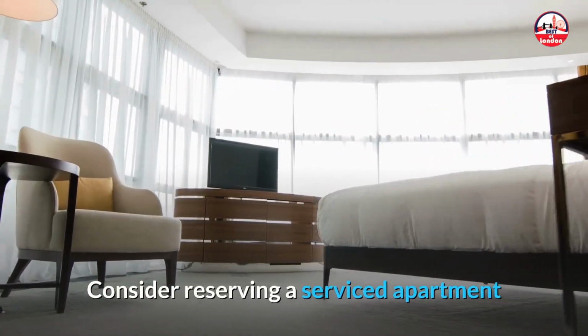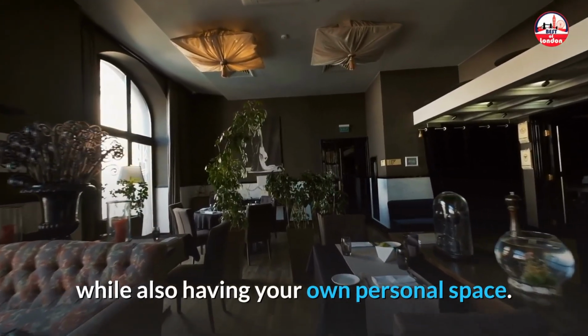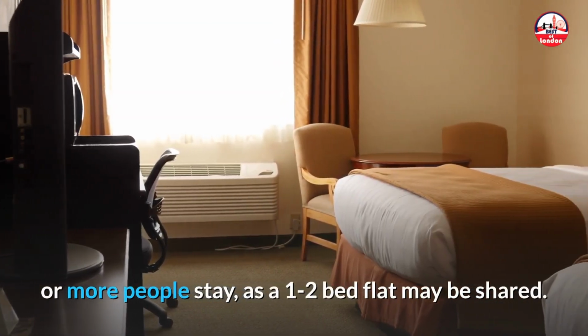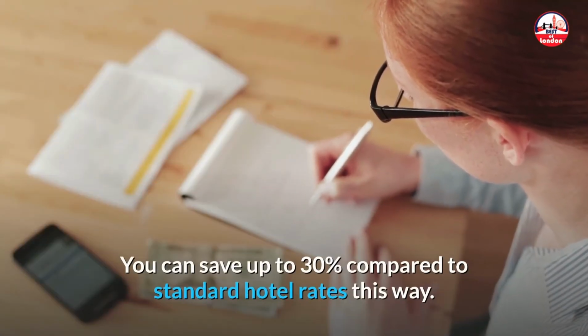Consider reserving a serviced apartment if you want to stay in some of London's most iconic hotels while also having your own personal space. This option becomes particularly cost-effective when 3 or more people stay, as a 1 to 2 bed flat may be shared. You can save up to 30% compared to standard hotel rates this way.